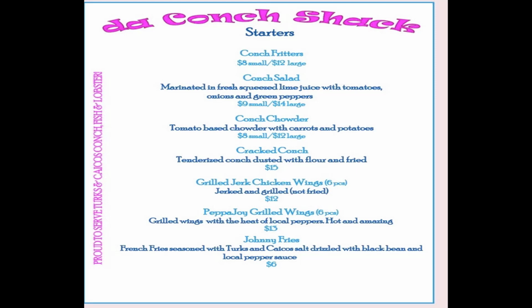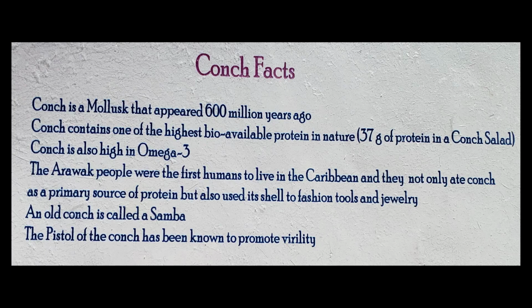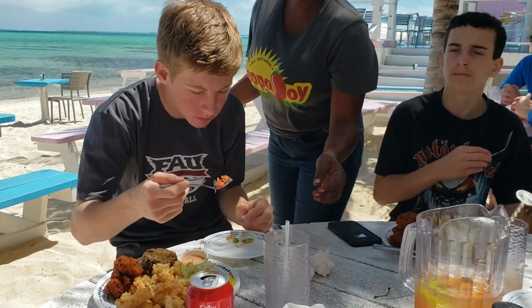Here is a copy of De Conch Shack's menu, and these are the starters, which we tried many of them, and this is the main courses, which we tried many of those. Interesting, they had these little facts on the menu, which I thought was really cool and very educational. Here's the conch salad, which was delish. Really like this one. Great flavors.